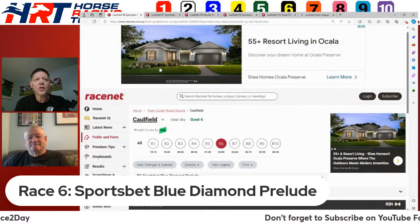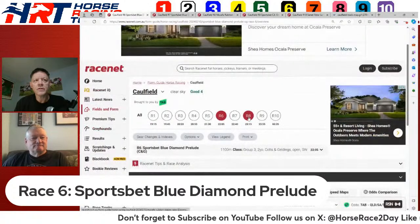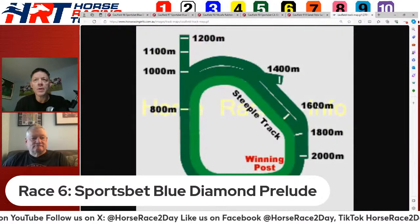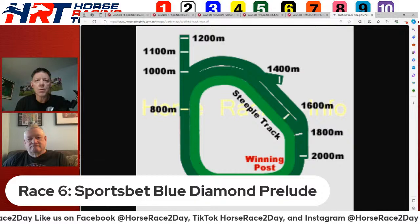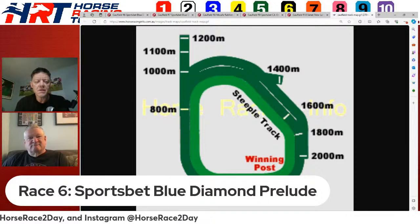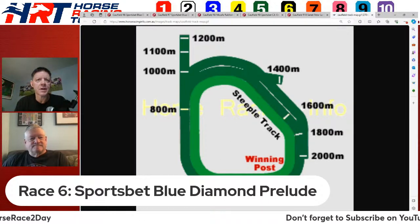So in race 6, you see down there in the marquee, this one is the Sportsbet Blue Diamond Prelude, 1,100 meters. It is a Group 3. We're going to start back here down in the chute. Come down. We're going to make one quick turn left. That looks like a pretty tight turn, Tom, coming off that straightaway. Is it a tight turn? No, it's not that tight. All right. So what are we looking for in this one-turn sprint?